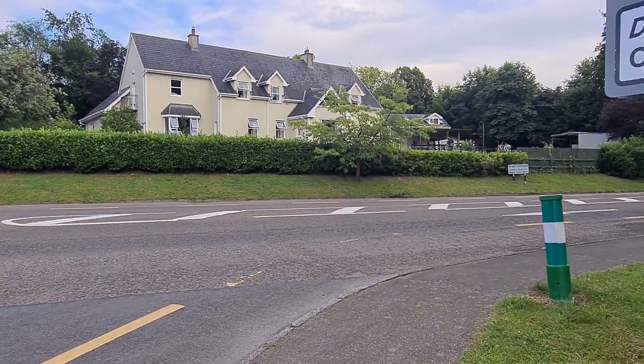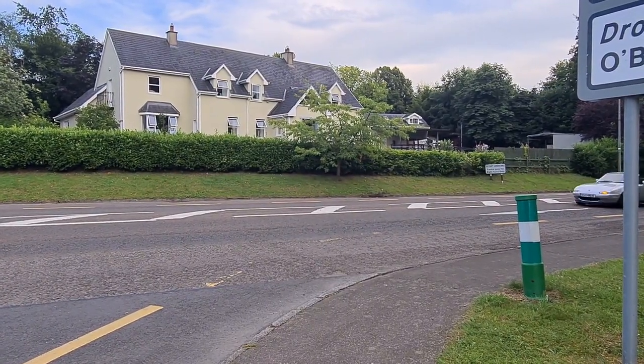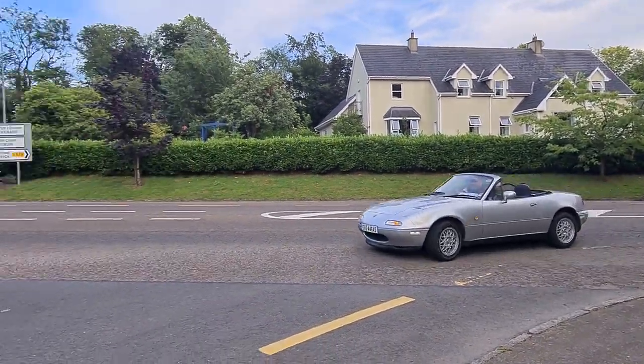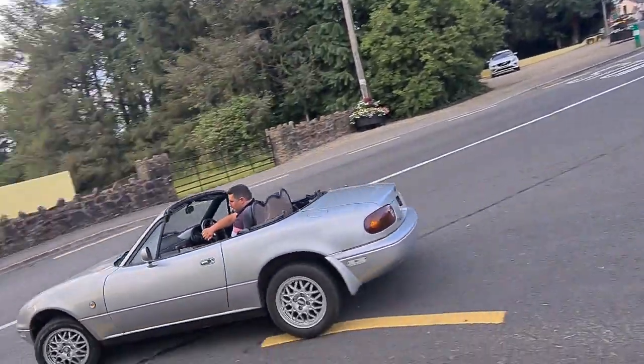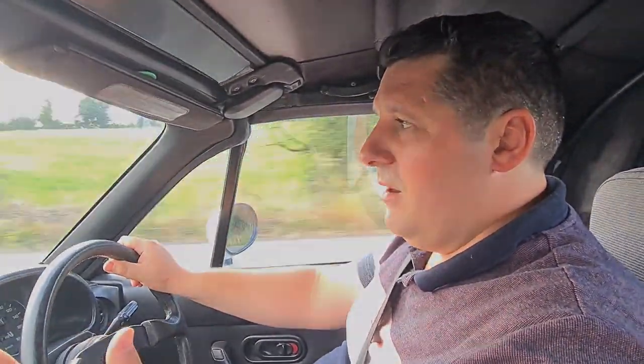And as I said, it's a simple ownership experience is how I describe it. They're tax friendly, 1.6 or 1.8. And of course, they're approaching classic tax now. And with that, we are starting to see prices go up. Gone are the days where you pick up a tidy one of these for 1,000 to 1,500 euro. They're long gone.